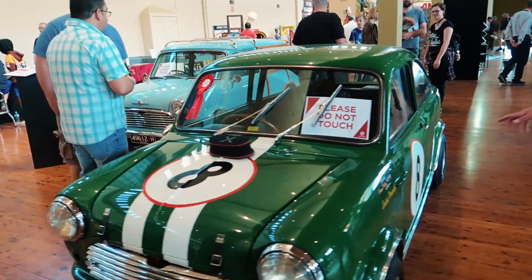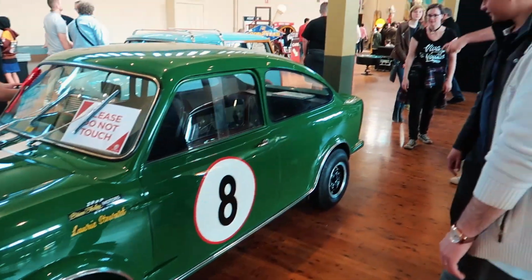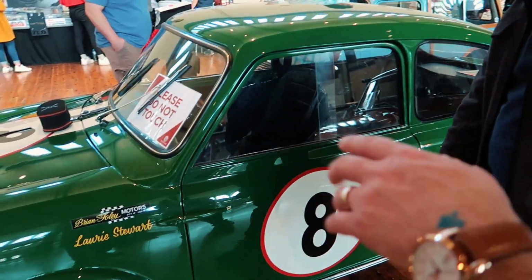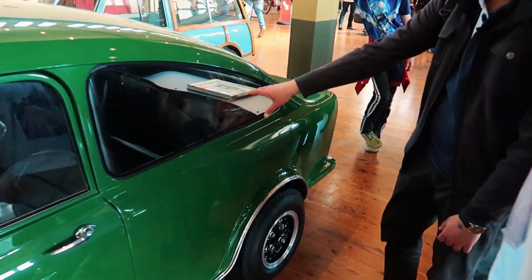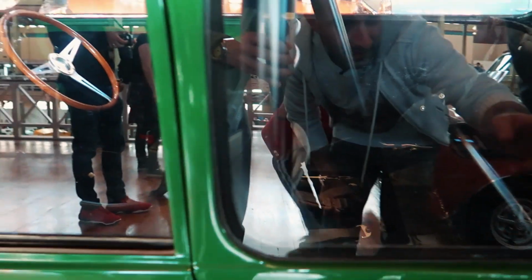Again, this looks a bit more competition focused, especially with that little air filter poking out of the bonnet. Is that for real? That's definitely not period correct. But as you can see here, it's fully stripped out. No roll cage, but you've got some bracing behind there. It's quite cool to see. I think it's got a four-point harness as well. You can see the weave. This one is definitely a composite body.